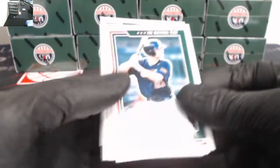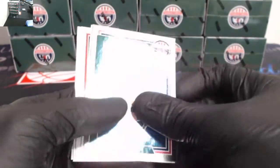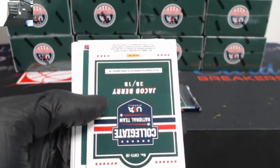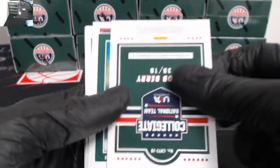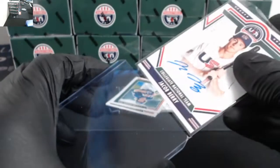Next up, got an auto, it looks like. Got Carson Bone. Jacob Berry. Got a Jacob Berry auto to 299. Let's go. This was a good first box.